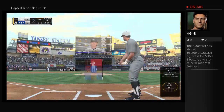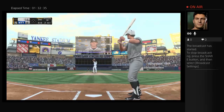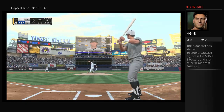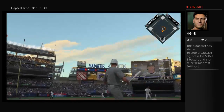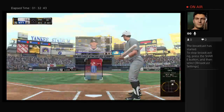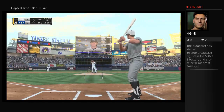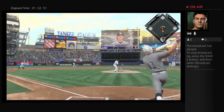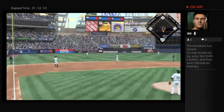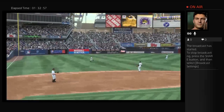Brad Miller into the box here in the top of the second, looking to keep this inning going. Ball hit high and foul down the left field line. It's strike 1. 2 out, nobody on. This one's flared out toward left. Gardner over to his left. And the inning is over.